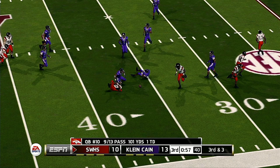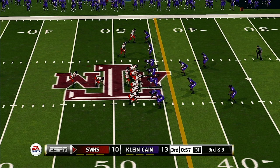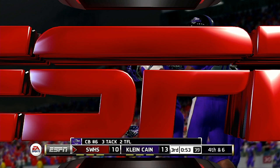Mike 4, Mike 4. They'll drop him for a loss. Did you see how that big defensive line got such a good push on that play? That's exactly why they were able to stop him for a loss.